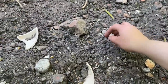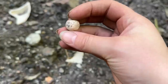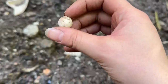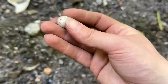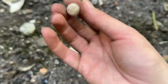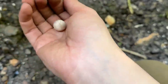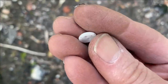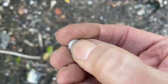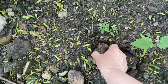It's a little marble. Ooh, I think it might have been a playing marble actually, because it's slightly pink. See that? It's got pink paint on it. I thought that might be a bit big to be a baking bean. Here's a button. I think it's just a glass button. There's a bottle here. It's a jar.